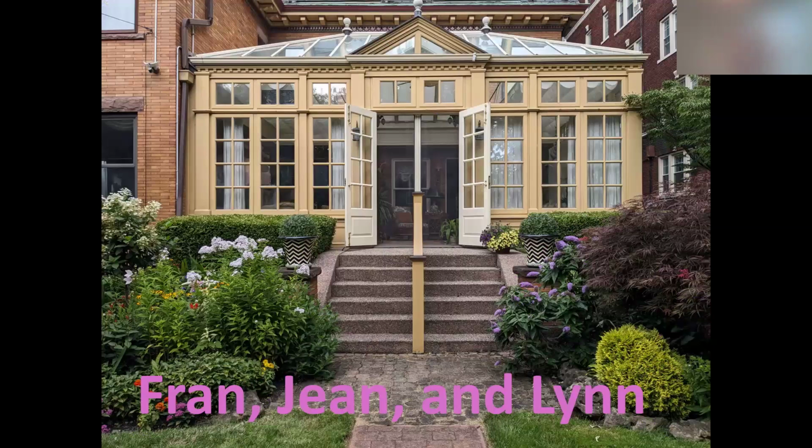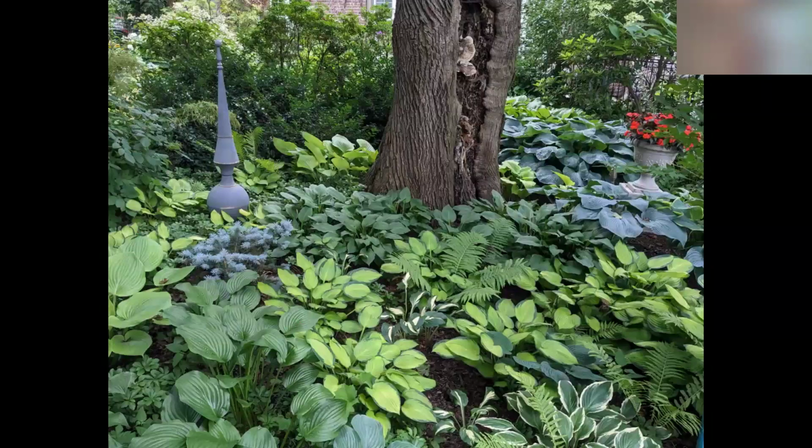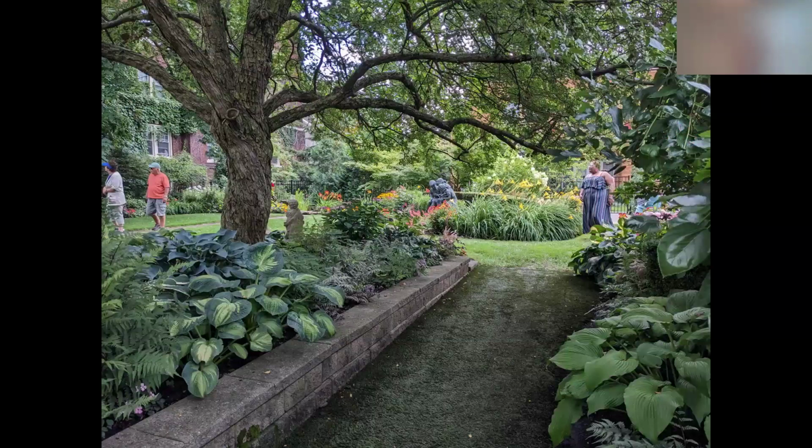And this is another absolutely stunning garden by this woman and her two daughters, Fran, Jean, and Lynn. And it's a large garden. It's in downtown Buffalo, but they have, I believe, an empty lot next door too. So it's an extra large garden for Buffalo. And this garden has everything. Here you have sun, you have shade. Here's your hosta garden. So here you're going from the shady part to the sunny part.